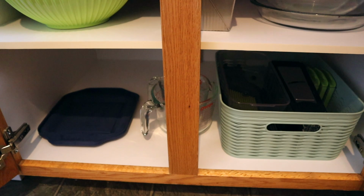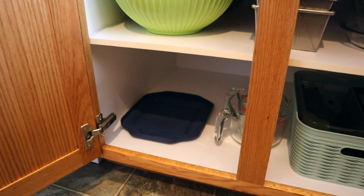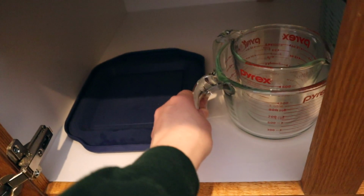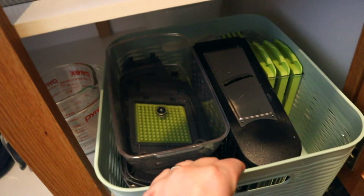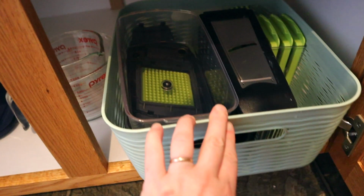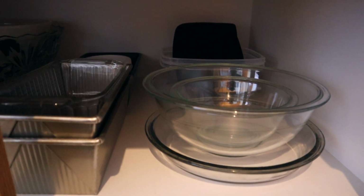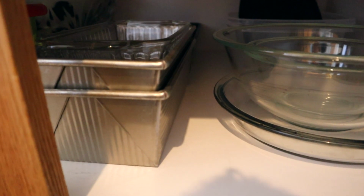I wanted to show you this cupboard. I keep my Pyrex bins here, but they're all being used. So my Pyrex measuring things are here. This bin is holding all my chopping implements. I have this really cool chopper tool my sister got me. And then I have my glass bowls. Behind that are some food storage containers. My bread pans are in the middle there behind that sort of wooden middle.